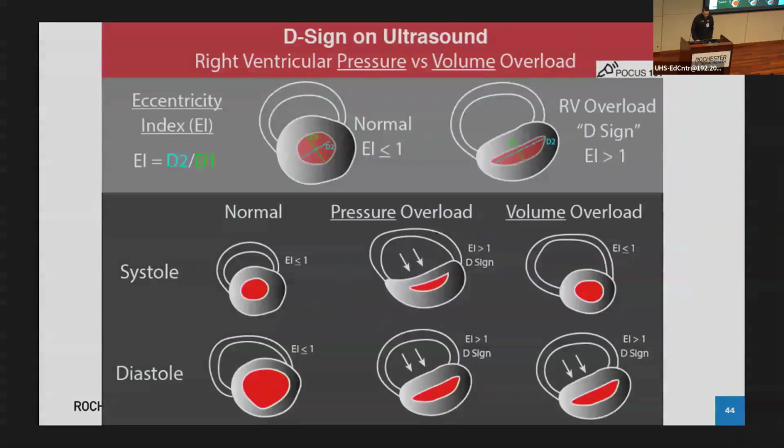So the D sign is a helpful echo finding that shows right ventricular overload causing the left ventricle to appear D-shaped in the parasternal short axis view. This deformation occurs due to the right ventricle pushing the septum into the left ventricle. While it doesn't tell us the exact cause, it helps differentiate between pressure and volume overload. If the D shape appears in both systole and diastole, then think pressure overload. If the D shape only appears in diastole, then think volume overload, which could be due to conditions like tricuspid regurgitation, aggressive fluid resuscitation, lots of things.